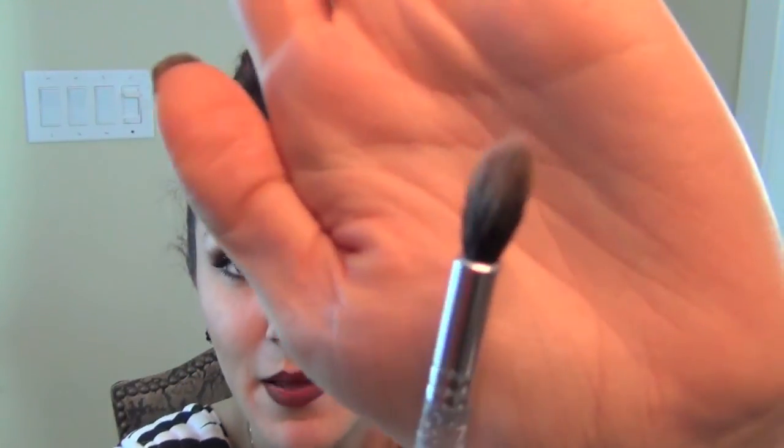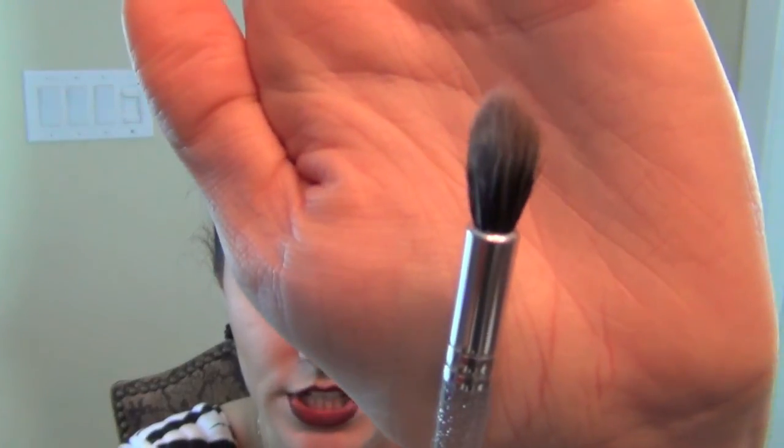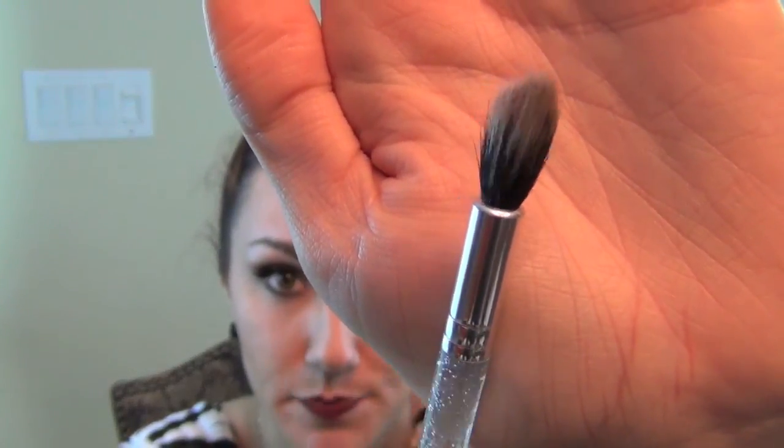This brush right here is a MAC 286 SE. I don't know what it stands for, but yeah. This is a really good blending brush for your crease. This next brush is a 282 SE, and this is the guy that I use. It's just a flat guy.